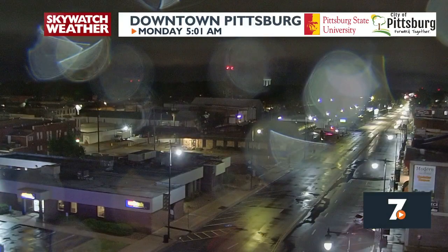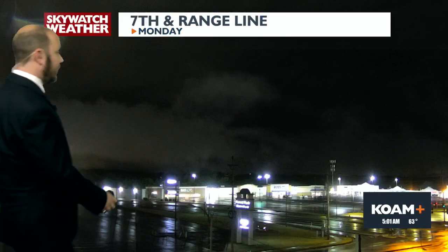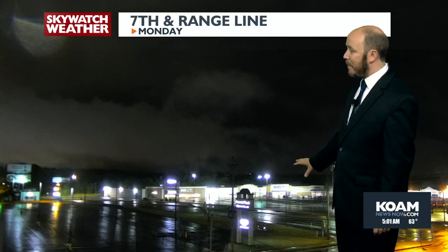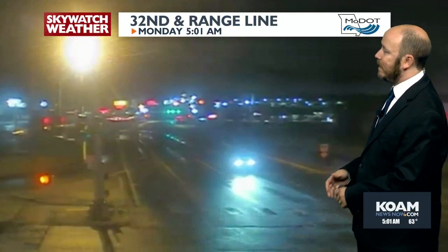We're going to take a quick look first outside, though, with our camera downtown Pittsburgh, and you can see the roads are wet, but the rain has just about come to an end in Pittsburgh right now. And as we take a look at our camera at 7th and Range Line, you can see those low clouds out there. The roads are wet, but again, rain starting to wrap up for now. That's wet roads from the MoDOT camera, 32nd and Range Line in Joplin. Let's take a look at that Skywatch Storm Tracker, though.